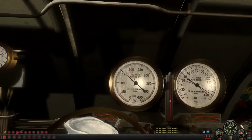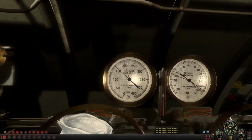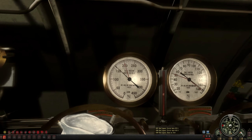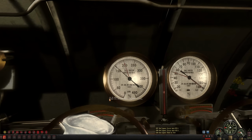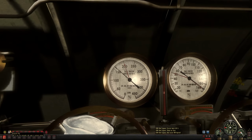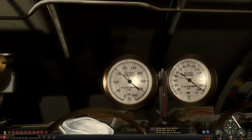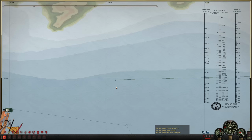We've been finding more and more enemy aircraft as we linger around Attu. I have a feeling they're onto us. Let's reduce speed. And we will change course. Let's head north for a little bit. Now we wait for bombs. Let's go to the map. Yeah, I have nothing here.